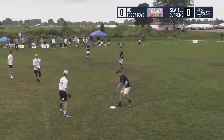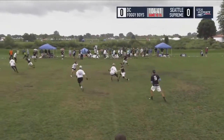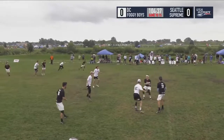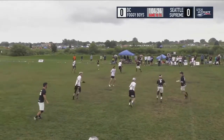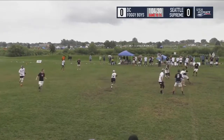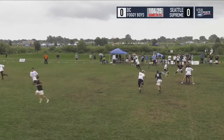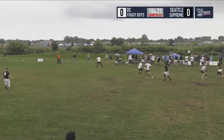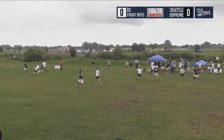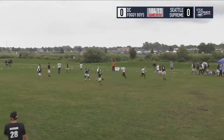Of around midfield. Centered immediately. See a zone look from DC. Kind of a zone look, but it seems more of a match with a little bit of sag. Yeah, I think they've definitely transitioned early here, trying to get some match in to stop the initial hooking look.